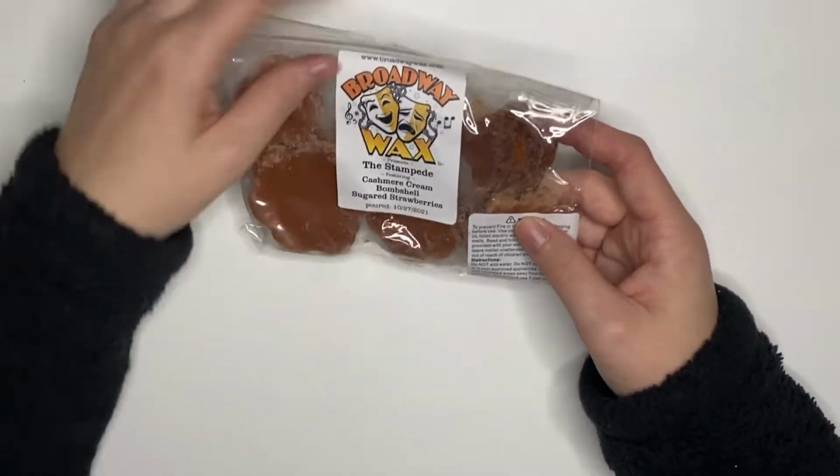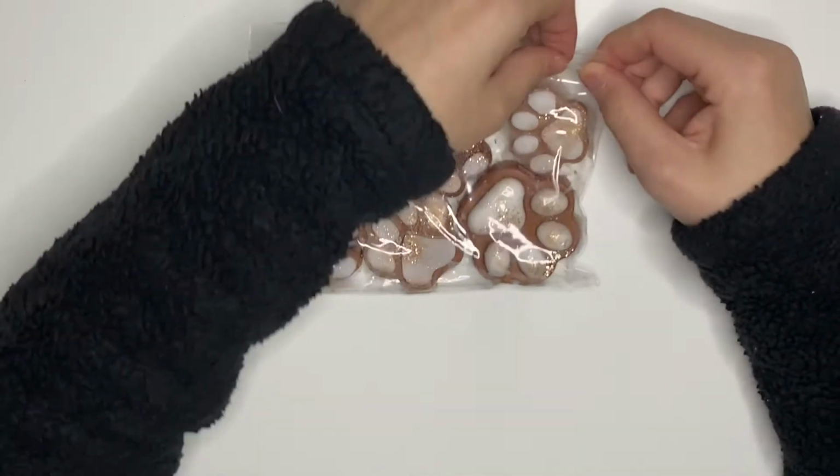This one is a bunch of paw prints, and it's called The Stampede. Cashmere cream, bombshells, and sugared strawberry. Very perfumey, melted in the bathroom, won't melt it anywhere else.